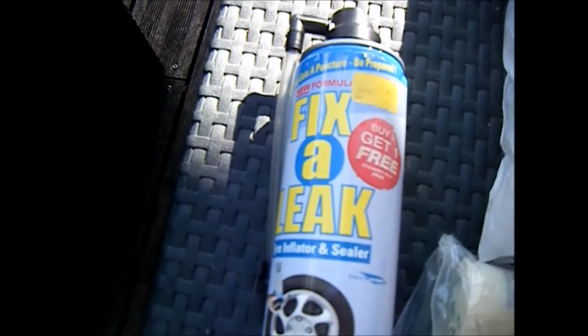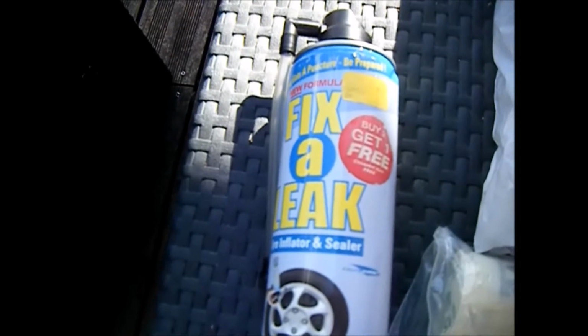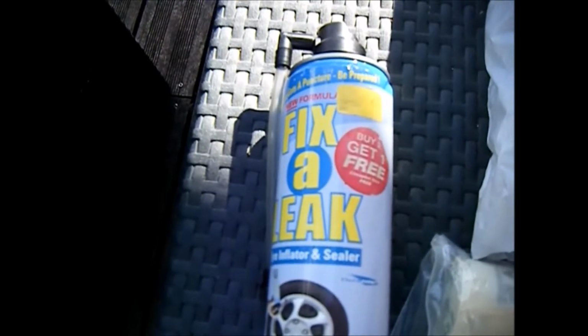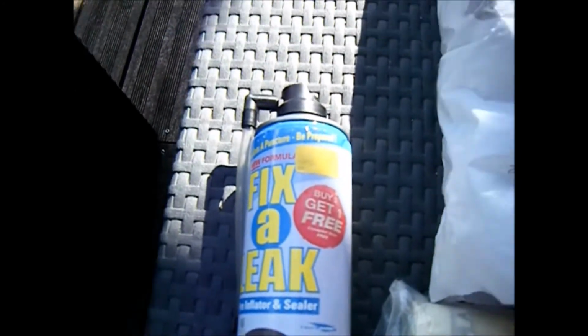Fix a leak, puncture repair. Sometimes these work, sometimes they don't, but I always give it a shot before I go changing a tube. This is the quick, easy option if it works.